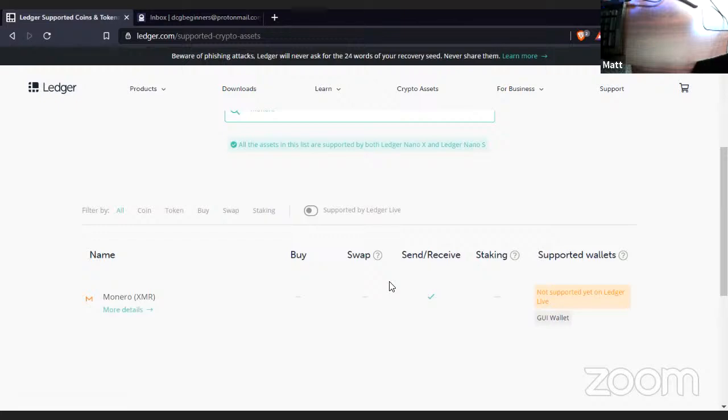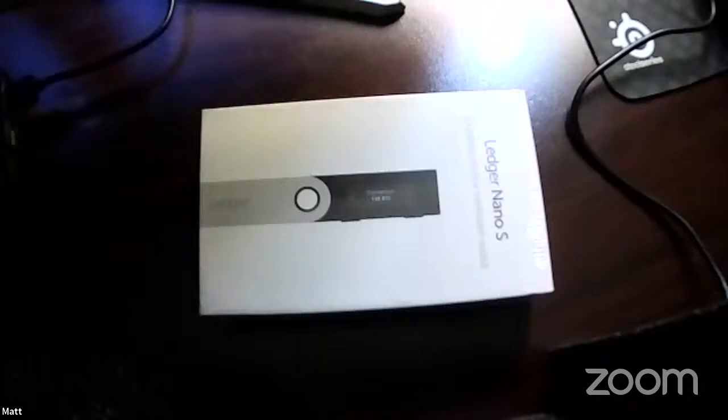Right. Let's see, can everybody see this? All right, cool. Maybe I'll turn it more towards the light. There we go. Cool. All right, I'm gonna stop my screen share here.